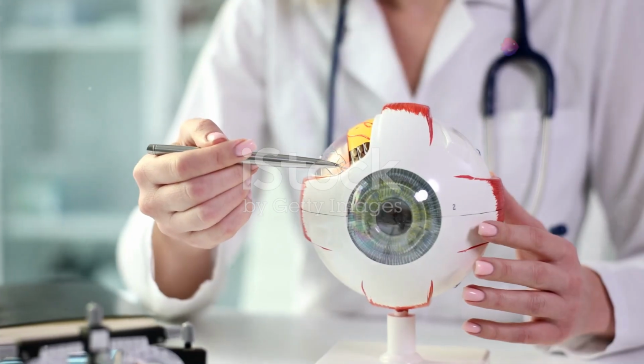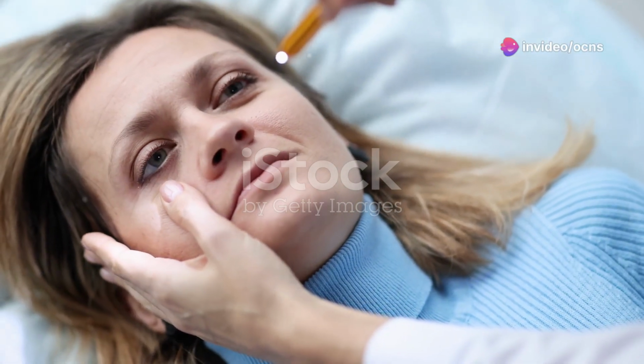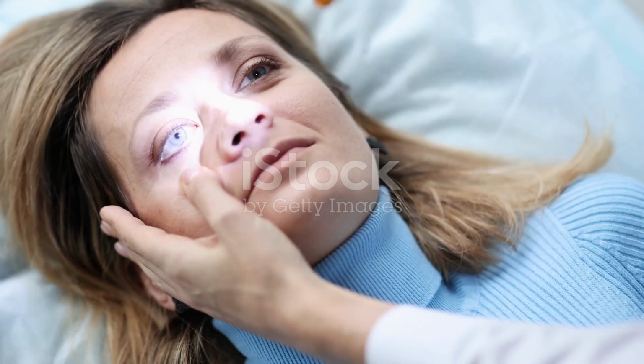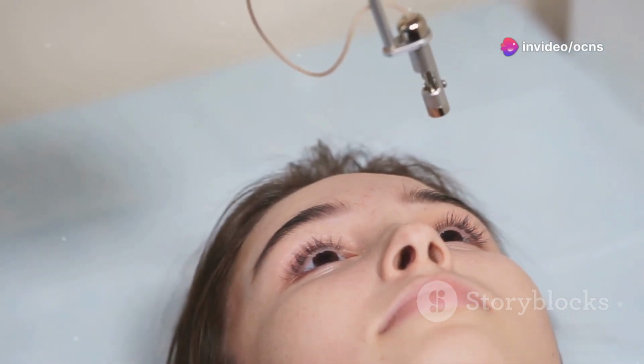The oculomotor nerve is like the busiest air traffic controller of the eye, managing multiple functions. It controls pupil size and reaction, telling the pupil to constrict in bright light and dilate in dim light. It also lifts the eyelid, preventing drooping, and controls most eye movements, including up, down, inward, and diagonally.